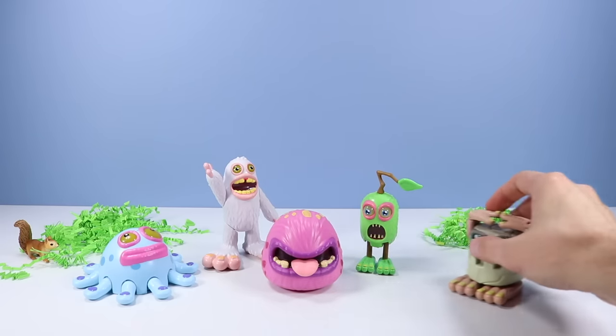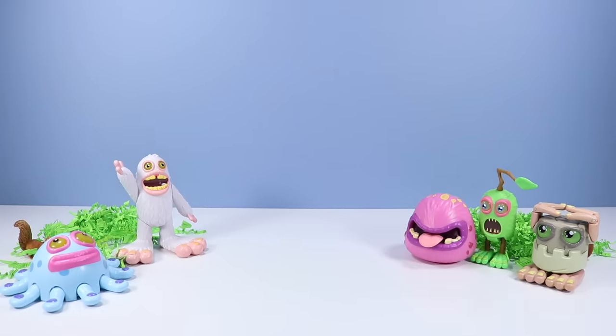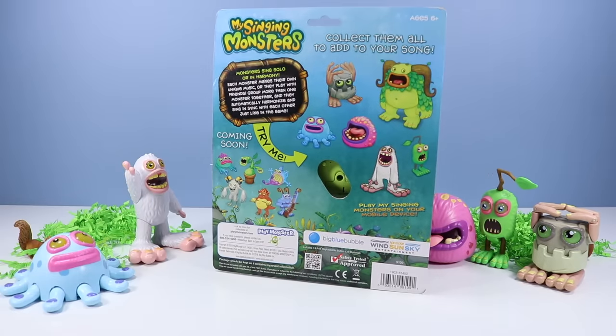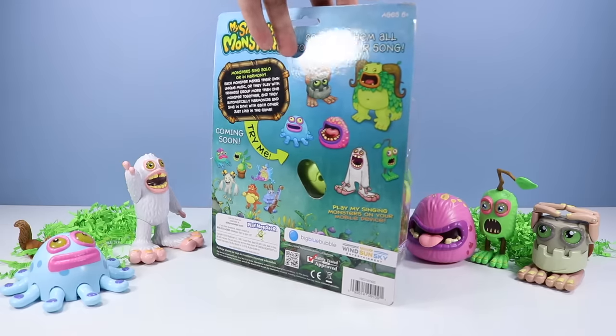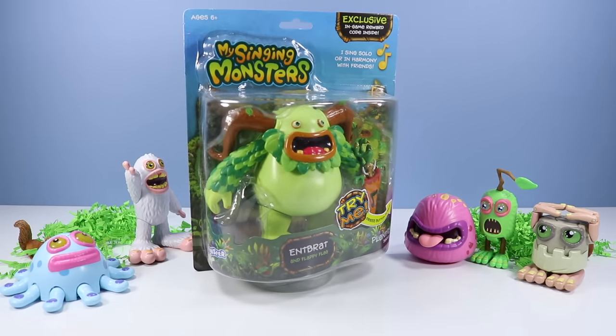And one final Series 1 singing monster of the day. The enormous, the singing, screaming Entbrat. Pretty impressive the scaling going on with these two. The Entbrat looks just as enormous in toy form as it does in gameplay. Remove our battery tag, see if we can hear it, try me. Always lying with this guy. All right, opening up.